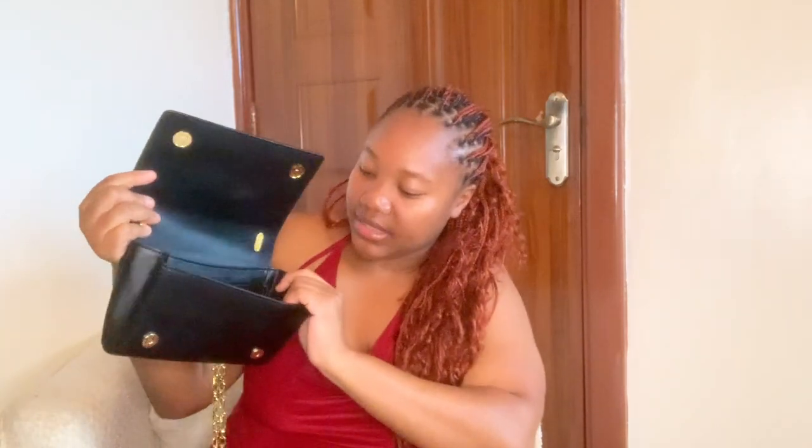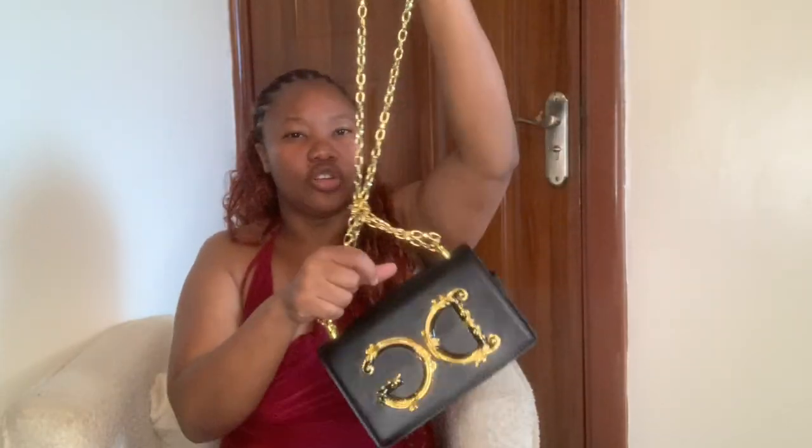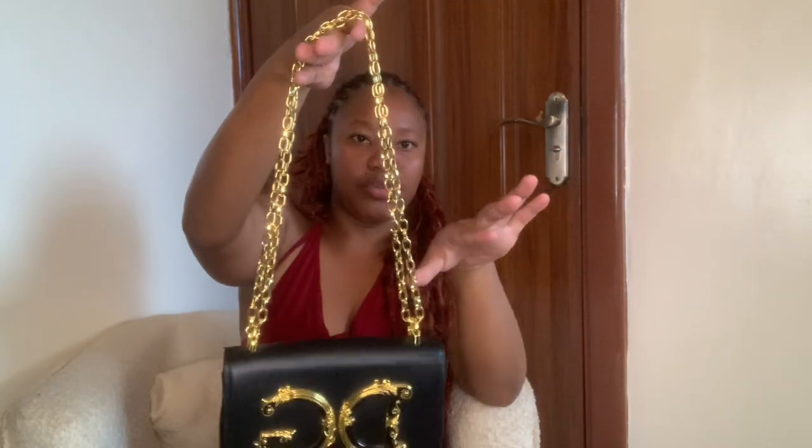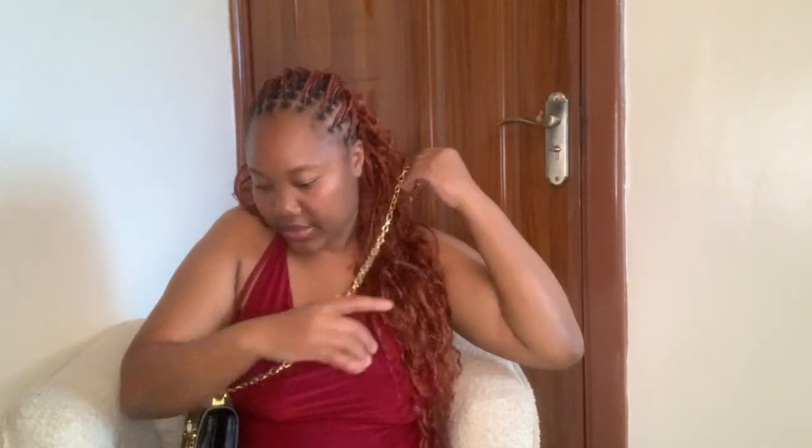It's tiny, just a single compartment. It has a D&G logo. It has a metal strap. Sometimes you can hold it like this at the top, or you can dress it up with a double strap, or you can wear it as a crossbody. It's really nice. It holds just a little stuff, probably your lipstick, your wallet, your car keys, your house keys, and that's it. You don't want to put a lot.